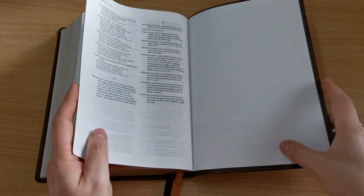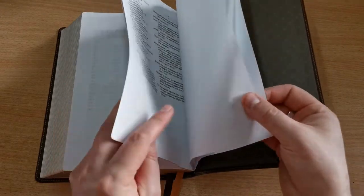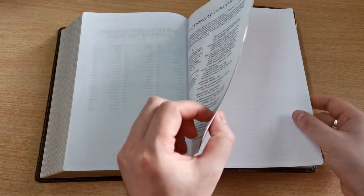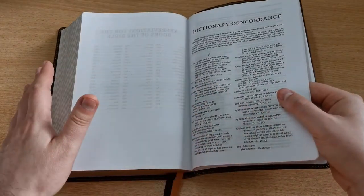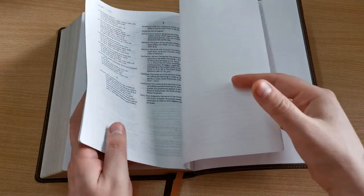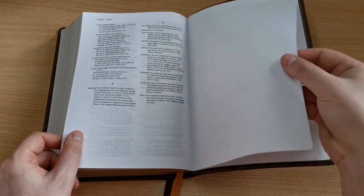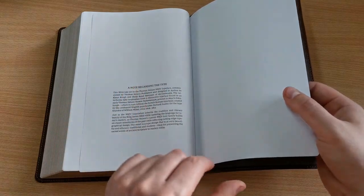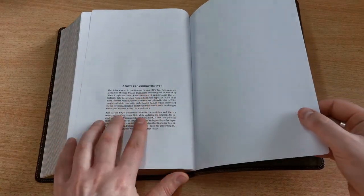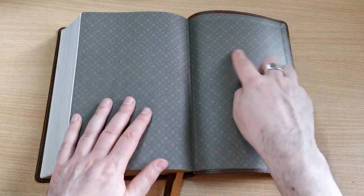And as you can see right here, you're going to have some lined paper. Why not just two pages of lined paper in the back? Why don't you use this paper to do this? Give us more space to write our notes and references to expand on the text. In this edition, I would get rid of this concordance and substitute it with lined paper, just like this. One thing I'm liking is that it doesn't have maps. You don't need maps for this type of Bible. And just have a note regarding the type from 2K Denmark. And your liner again with this lovely pattern.